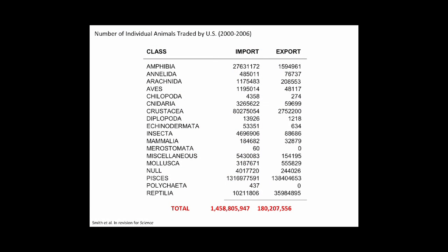So we filed Freedom of Information Act requests. And they actually told us to do this. And we did this every year. We still do it every year now. And we got all their data. And it's just incredible what we found. If you look at, this is a 6-year period.